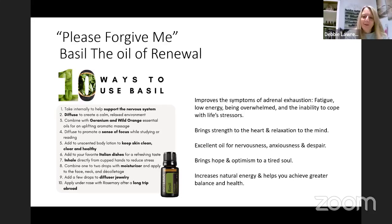You can use the oils in your cooking. So basil you could use instead of the herb. Why not try a drop of the oil? Inhale it from cupped hands to reduce stress. And you can also put this in your moisturizer, apply it to the face, neck, and décolletage. Apply it to your diffuser jewelry and under the nose with rosemary after a long trip abroad.